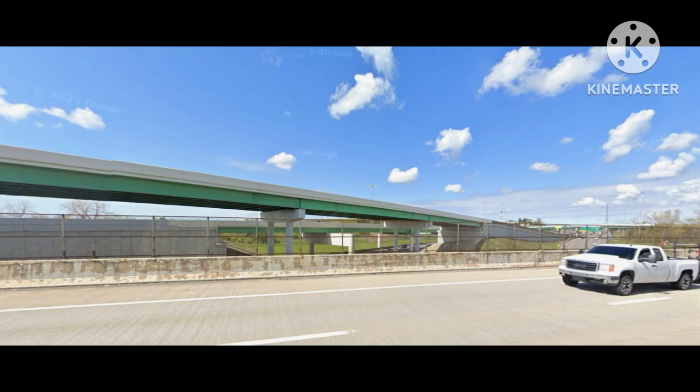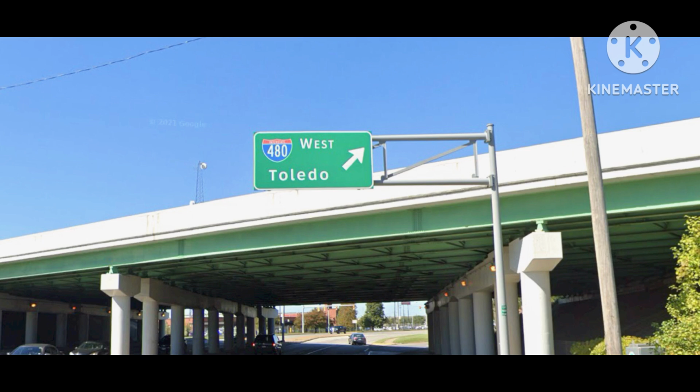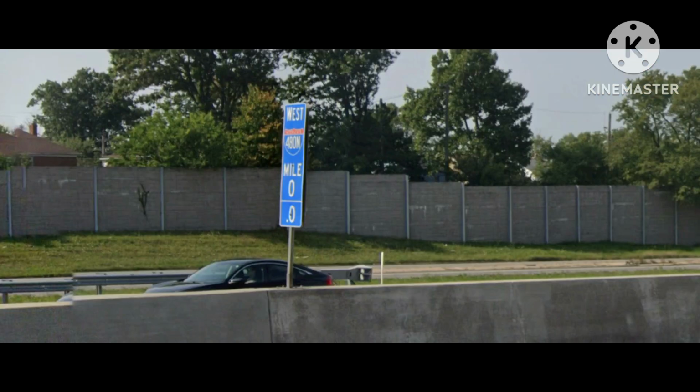Perfect. Here's 271 North with some nice, fun bridge panels, which is pretty cool. And we're on 480 East for Columbus and 480 West for Cleveland and Toledo. So good to sign both, but for some reason we're signed for Toledo now. So Cleveland just magically disappears. Okay, and we get Lee Road coming up. I always thought that was funny, right there with that Lee Road. And then we get a cool sign with 480, and I think this is the only interstate to have an N, S, E, or W right here in Cleveland.